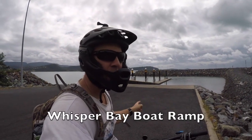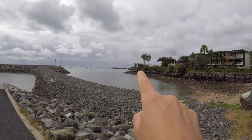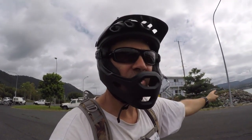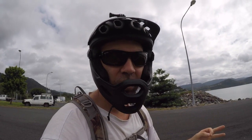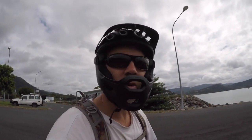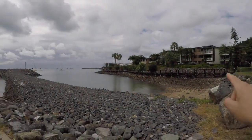So this is the Whisper Bay boat ramp, and the bike track and the walking track goes all the way along there, and I want to live there. That looks magnificent. Now all the way along here as well, there's people out in their jet skis, there's people paddle boarding. On the bike track you can hire electric scooters, which look so good, and electric three-wheel scooters, which look just as cool but different. So you don't even have to pedal. You can walk, you can ride your bike, you can ride a scooter, you can ride a three-wheel scooter. There's so many options. It is so nice. But let's keep going around to the marina.